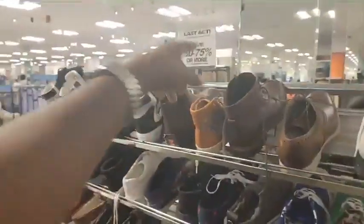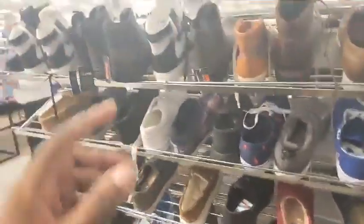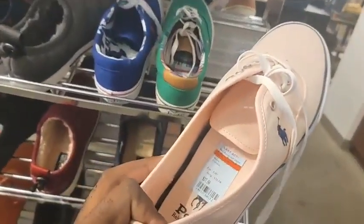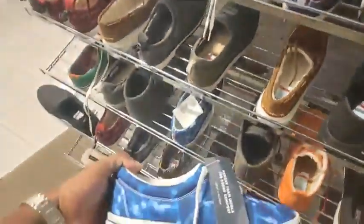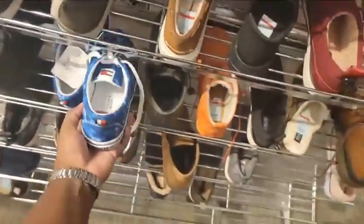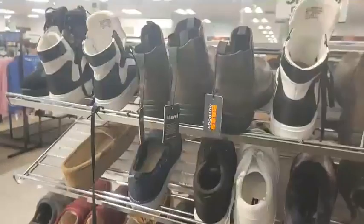So we have that last act. So last act means that it was stuff that we took from the regular shelf and we put them here at a discount. So you have 50 to 75% off on these shoes. So if you were to buy this guy, it would have been $75, but now it's $37.50. Okay, that's like 50% or more, 50 to 75% off on these shoes. This is like Tommy Hilfiger. Okay. So get some good deals over here.